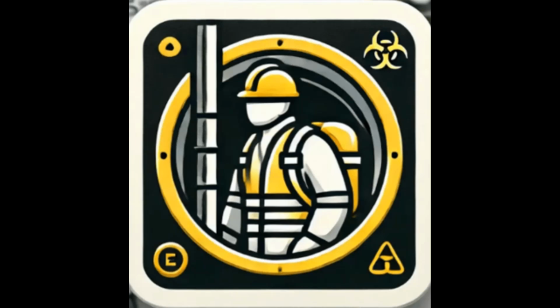Well, that happens all the time. You've got your confined space standards, but if you're welding, you have all the welding standards too, so you have to comply with both. It's about layering that protection, making sure you've got all the bases covered.